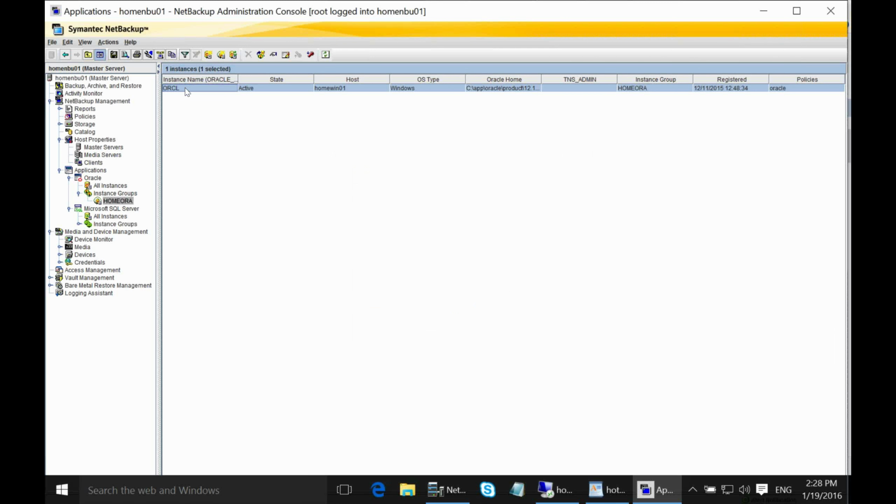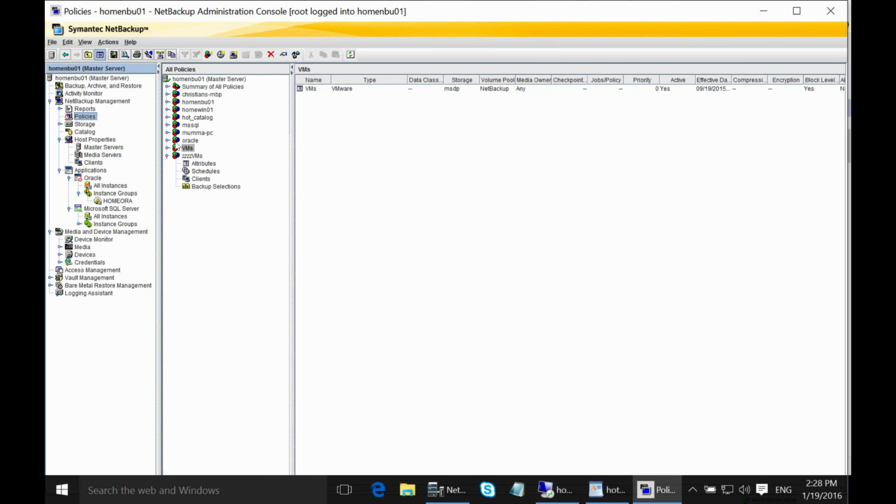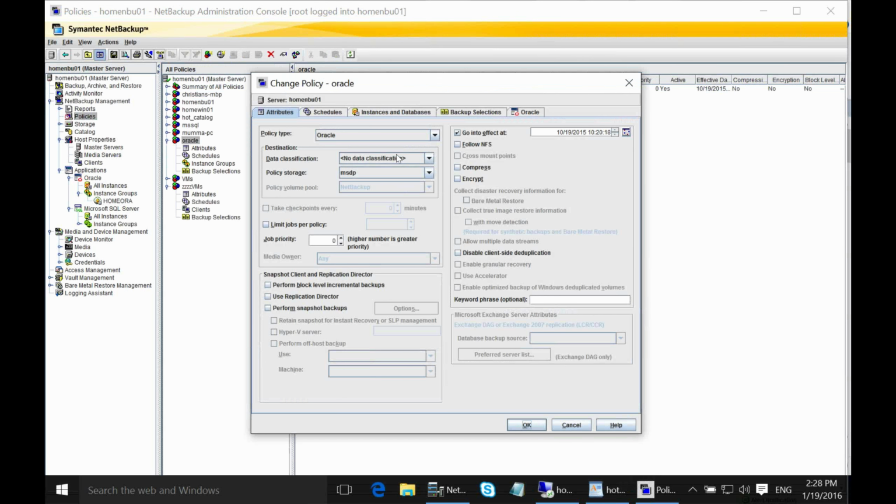So once you have instances registered or discovered and your groups created, you can come back and create an Oracle policy using an intelligent query. So for this one, the first page here looks typically like any other Oracle policy. The policy type is Oracle. We're selecting our MSDP storage pool.